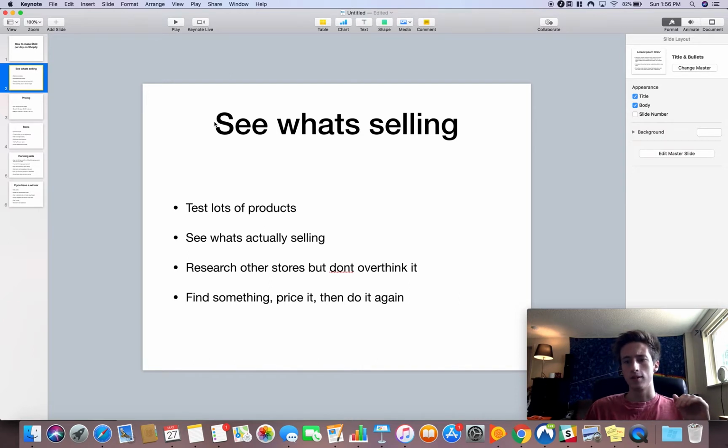But you have to find out what's actually selling, and to do that you're going to have to do some research. So put in the legwork, look around, check out different websites, look at online trends, and see what people are actually buying right now in this moment. And part of that also, research other stores, not necessarily for their products, but research other stores to see what their store is set up like.